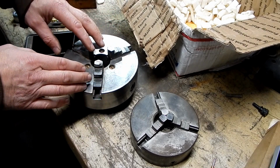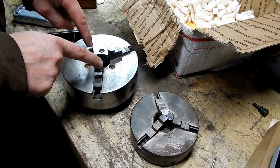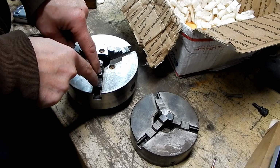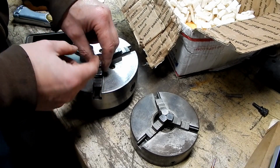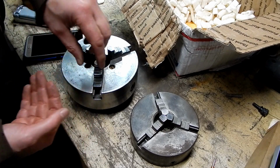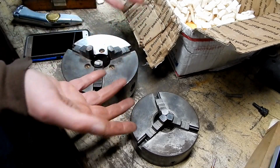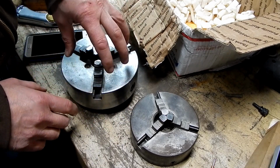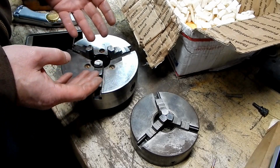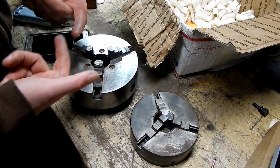But more versatility is if you could reverse the jaws, like on one of my chucks and some other chucks, there's a couple of screws that you can take out. The part of the jaw that engages the scroll stays behind, and all you have to do is take the screws out, flip them around, and put the screws back in, and you've reversed your jaws. But on older ones like these, traditionally they would come with a second set of jaws, the inside and the outside jaws.